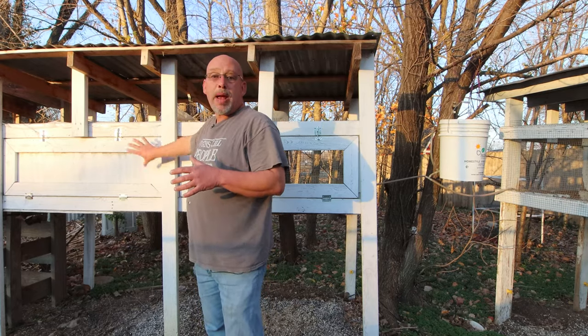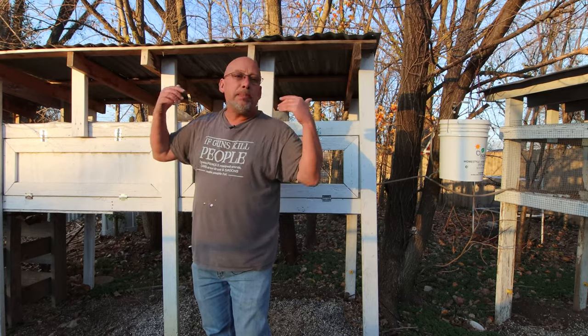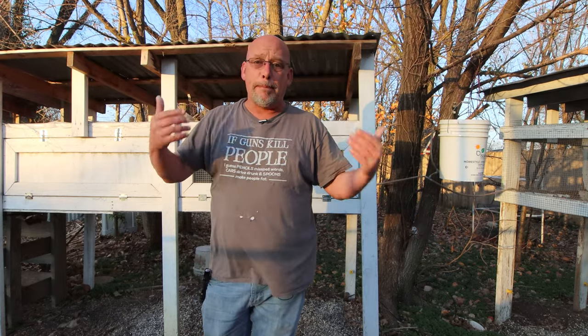It's closed on the top and all four sides and the bottom. It's a big sandbox inside there. So they can get out of there, they get out of the wind, they stay plenty warm enough. It doesn't matter what the temperature is outside, they handle it just fine.